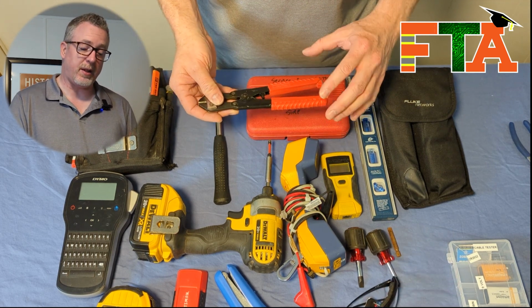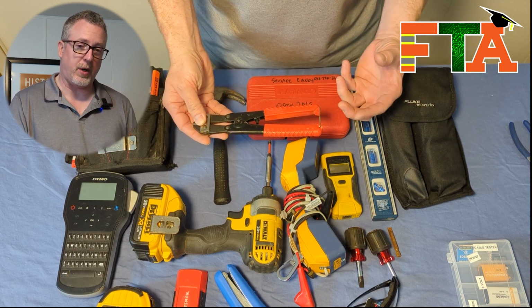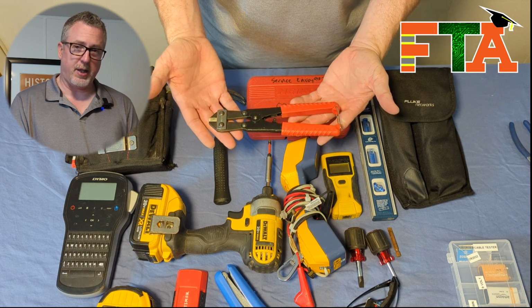Speaking of cutting something thicker, you want to keep a pair of heavy duty cutters in case you need to cut ground wire or something a little thicker. You're going to need something like this to do that. And these are really cheap on Amazon.